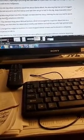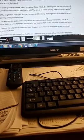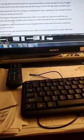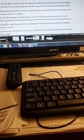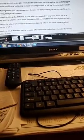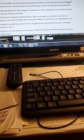Okay. And Good Morning Britain host Piers Morgan corroborated his story, claiming the star once let his secret tone slip during a telephone interview, which I believe. He said, the weirdest thing about Michael Jackson, which encouraged my suspicions about him as a human being, was that when he talked about charity and children, he had this very soft, high-pitched voice. Of course, yeah. But we know his voice was like that, but of course he exaggerated it here.